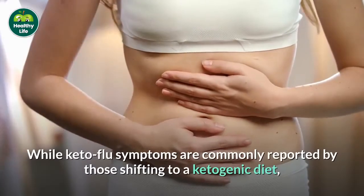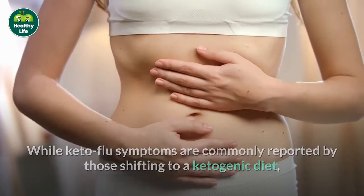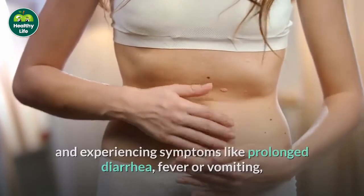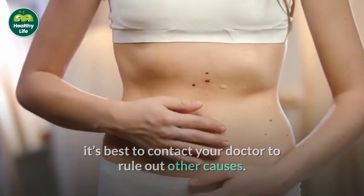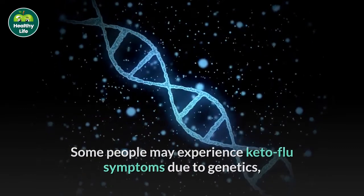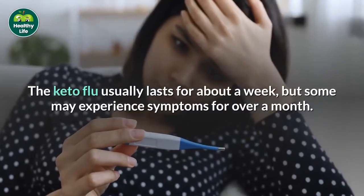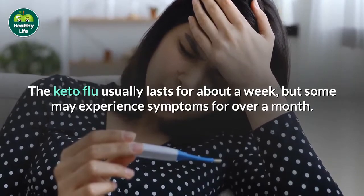While keto flu symptoms are commonly reported by those shifting to a ketogenic diet, if you are feeling particularly unwell and experiencing symptoms like prolonged diarrhea, fever or vomiting, it's best to contact your doctor to rule out other causes. Some people may experience keto flu symptoms due to genetics, electrolyte loss, dehydration and carbohydrate withdrawal. The keto flu usually lasts for about a week, but some may experience symptoms for over a month.